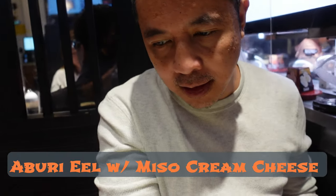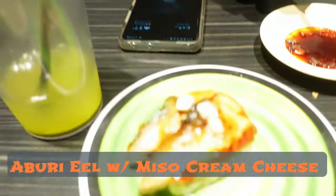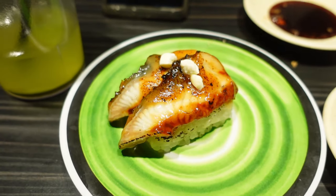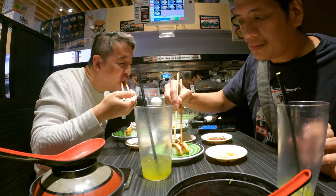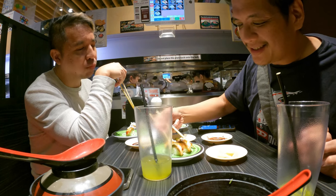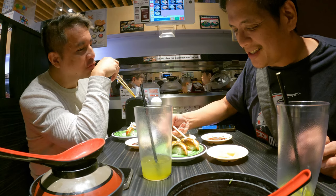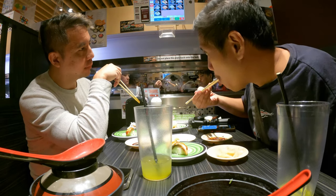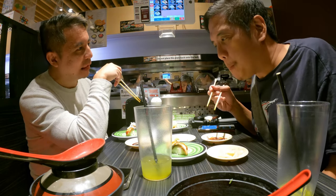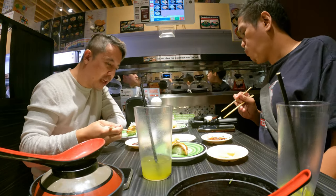What is that? This is the unagi with cream cheese. Basically, eel. Yeah, baby. Good. It looks good. Oh my god, it actually does look good. So tender. What do you think? Mmm, yummy! Soft, melts in your mouth. That is so good, man.